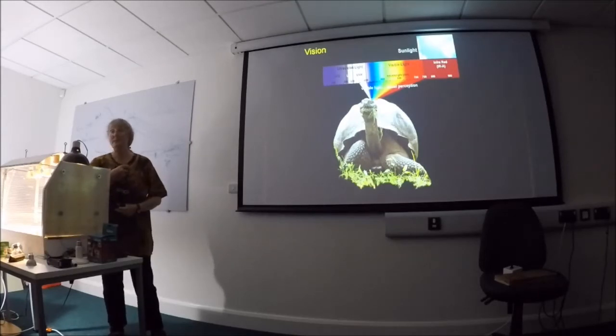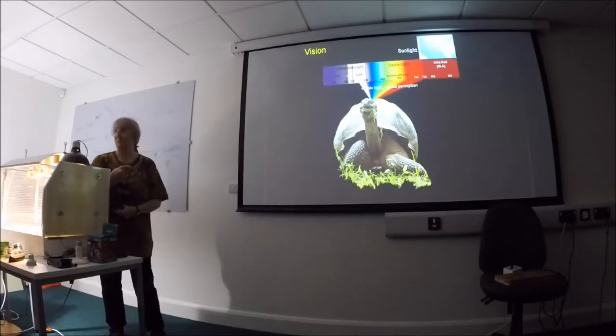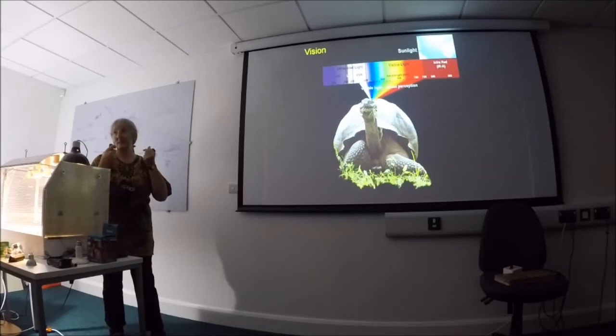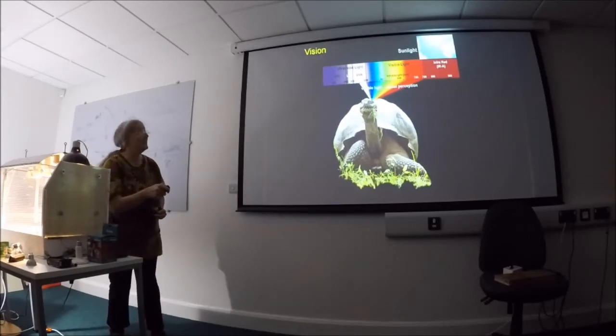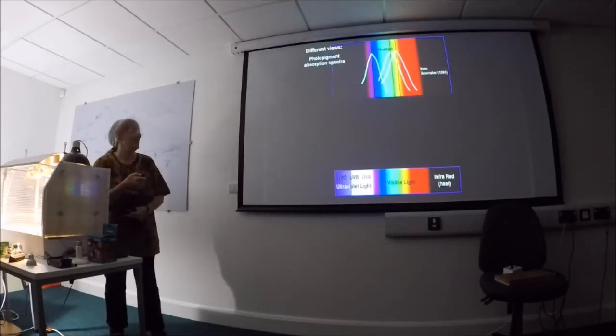And first of all, there's the vision. Now, most reptiles have very good vision, and they use all the wavelengths from UVA right through to red. Some of them can see different colours because they've got different receptors. Some of them are colourblind, as Ron was saying, but they can still see the light and they can see the wavelengths. It may not look coloured to them, but they'll see it.